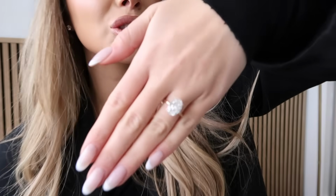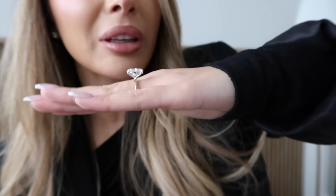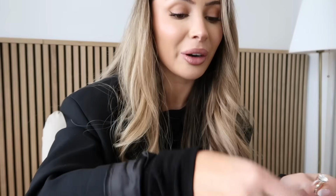This one is so pretty. It is on a simple 14 karat yellow gold band with white gold prongs. No hidden halo or anything. It really just lets the diamond be the star of the show. And this is actually really cute because it's a grandmother, her daughter, and then her daughter, and they each wanted 3 matching rings, but with different shaped stones.